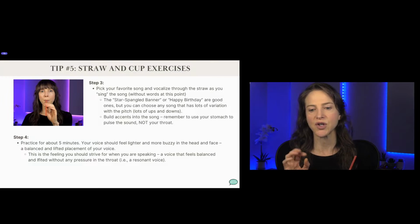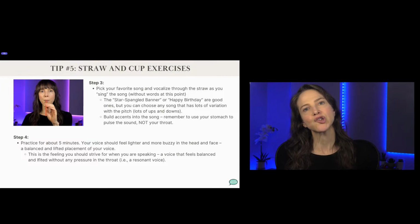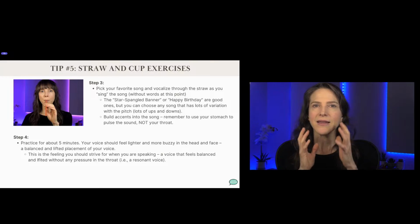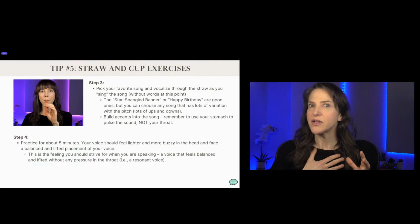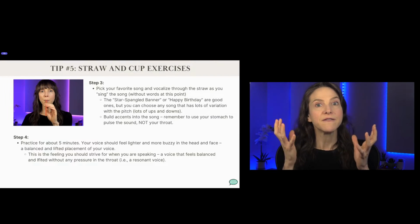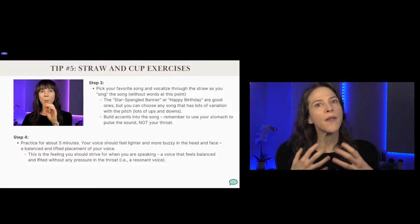So a few minutes of just pitch glides, a few minutes of singing a song, and take the straw away and start talking. The sensation you should feel, if you've done this properly, is your voice should feel lighter, more buzzy in the head and face, but balanced between face and maybe a little bit of chest resonance, and this more forward lifted placement of your voice. You just don't want a voice that's trapped down here or a voice that's way up here. You want that balance, right?